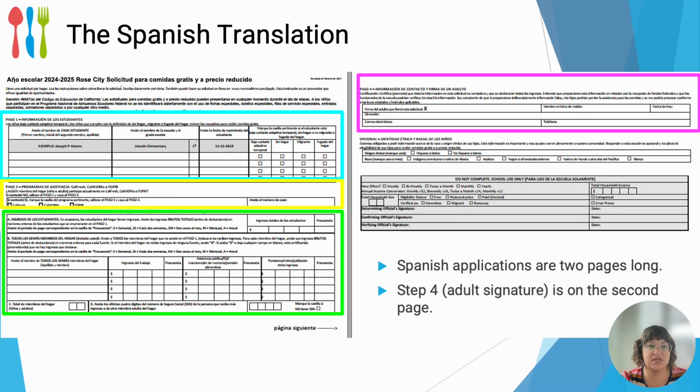In the state of California, we also provide the Spanish translation of the app. It has the same 4 steps, paso 1, paso 2, paso 3, y paso 4, but it takes up 2 pages instead of 1 page. So it's super important if you get a Spanish application back that you make sure that you have that back page and that you scan that back page to us, because that's where step 4, the signature, is.